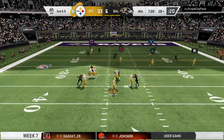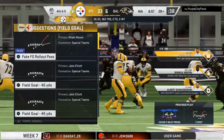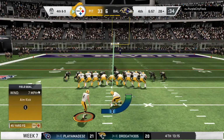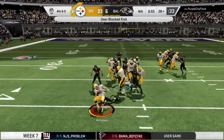Jackson from the shotgun. And the throw there going to be incomplete. You can tell they were hoping for a flag there offensively. Several on the sideline motioning, hey, why not a penalty? Why not a penalty? What did you see? Yeah, I think you've got to let them play. Oh, they get to the football. It's blocked.